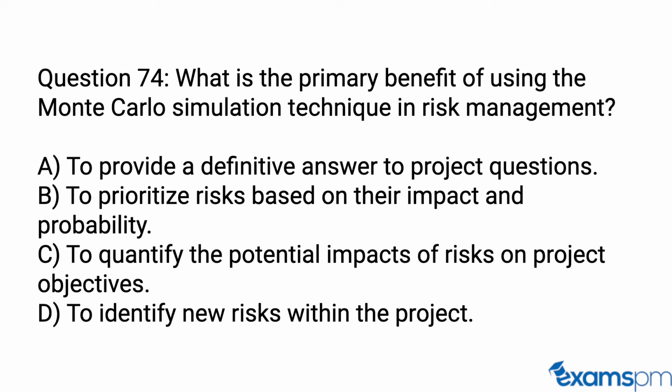Question 74. What is the primary benefit of using the Monte Carlo simulation technique in risk management? A. To provide a definitive answer to project questions. B. To prioritize risks based on their impact and probability. C. To quantify the potential impacts of risks on project objectives. D. To identify new risks within the project.